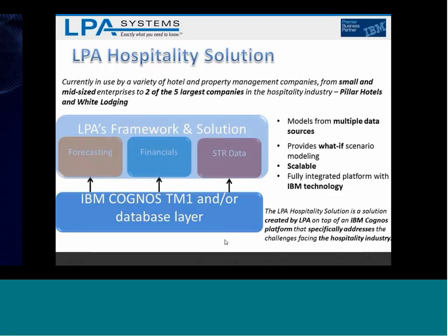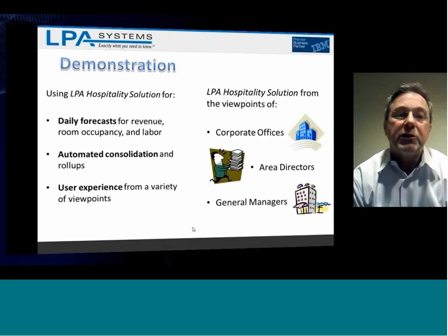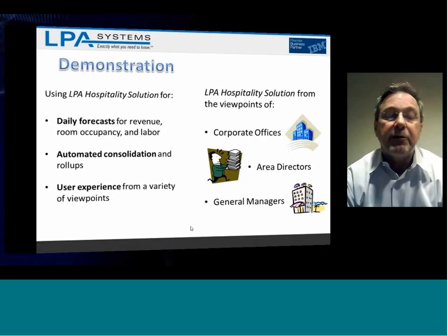We will then be able to put the logic and workflow on top of that for forecasting, budgeting, and planning, for developing financials, for writing dashboards, etc., for doing what-if scenarios. Because it's in one place, you have a single version of truth. Because it's in one place and one technology, this technology being IBM's Cognos technology, it's scalable, and it's a very integrated solution, and we come with this pre-built set of approaches to handle the types of problems that exist in the hospitality industry.